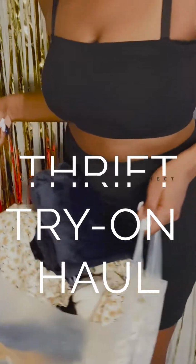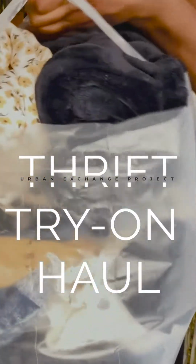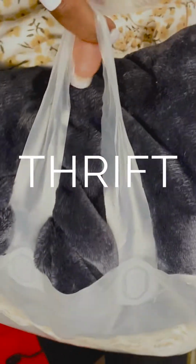This is the Urban Exchange Project Try On Thrift Haul, y'all. They gave me this bag. They said pay $40 to fill it up in 45 minutes. Challenge accepted. Let's get it.